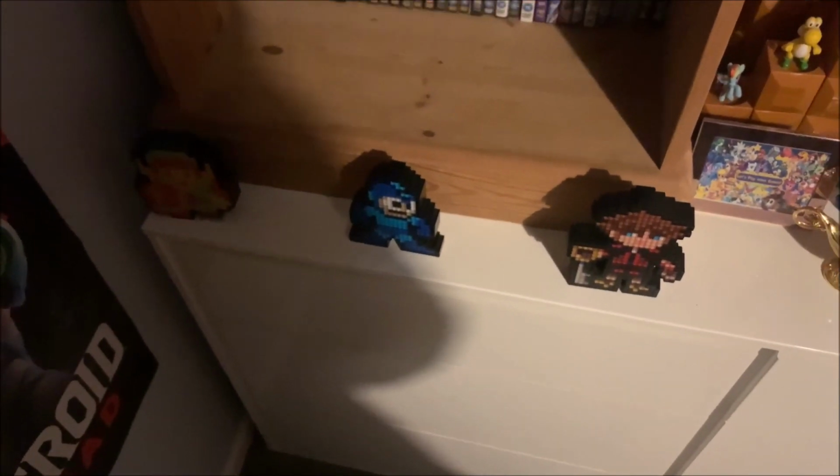So anyway, next we have my three Pixel Power Lights. As you can see, I've got Sora from Kingdom Hearts 3, and Mega Man from, obviously, the classic Mega Man games, and lastly, Link from The Legend of Zelda.